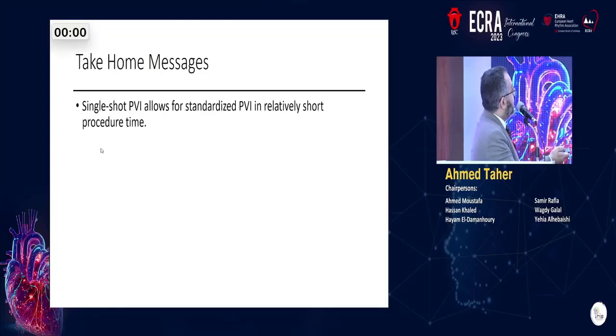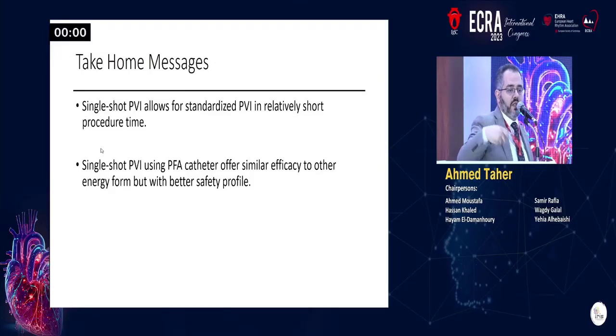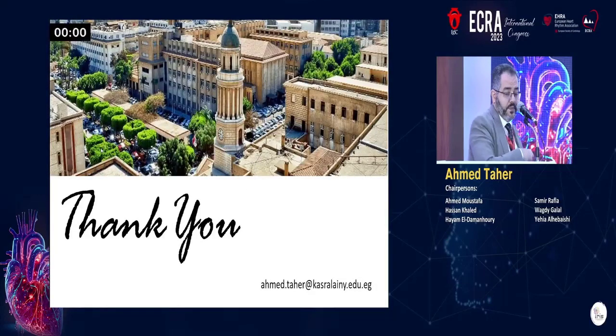So my take-home message is that single-shot PVI allows for standardized PVI in a relatively short procedure time, and single-shot PVI using a pulsed field ablation catheter offers similar efficacy, at least from the early studies so far, to other energy forms, but with better safety profiling. This is the main selling point of pulsed field ablation. It is the safety. And since pulmonary vein isolation is the standard approach, and this is what my colleagues in previous presentations have all acknowledged, it is the standard approach for first AF ablation procedure, a single-shot PVI tool is a reasonable first ablation option. Thank you very much.